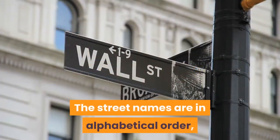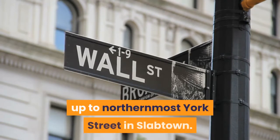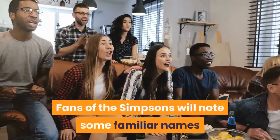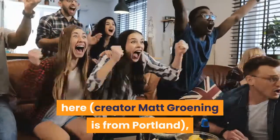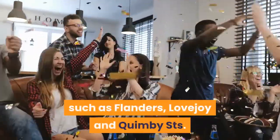The street names are in alphabetical order, starting southerly with Burnside Street, which spans the entire area, up to northernmost York Street in Slabtown. Fans of The Simpsons will note some familiar names here, such as Flanders, Lovejoy and Quimby Streets. Creator Matt Groening is from Portland.